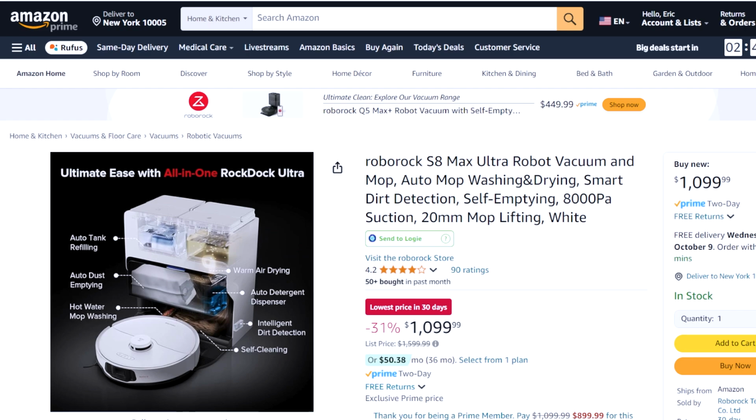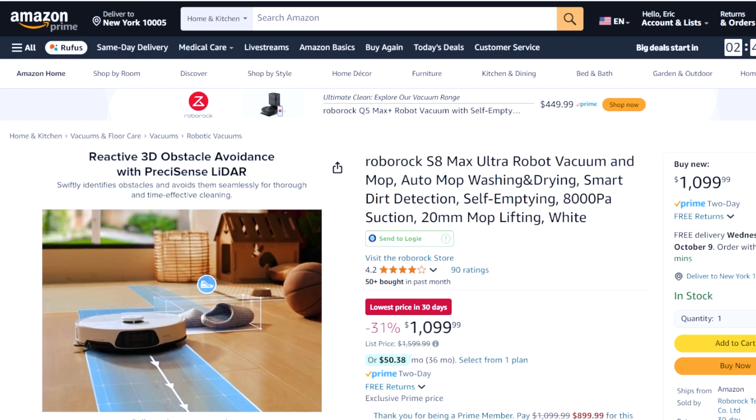It's also a great mopping robot that has a high-tech dock that auto refills the water, auto empties the dust, a hot water mop washing, warm air drying, detergent, the whole 9 yards. It does a very good job, and the obstacle avoidance is pretty good for a robot that doesn't have a camera on it. I really like the Roborock products. I think they're well built. I think they're highly competitive.